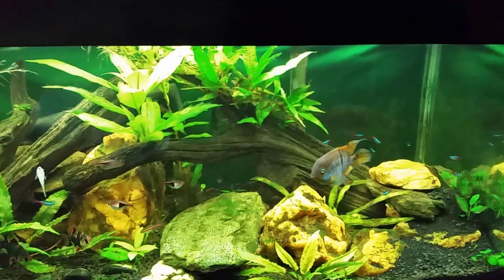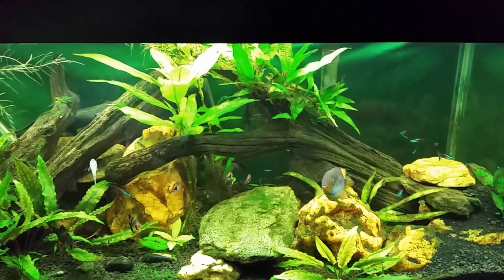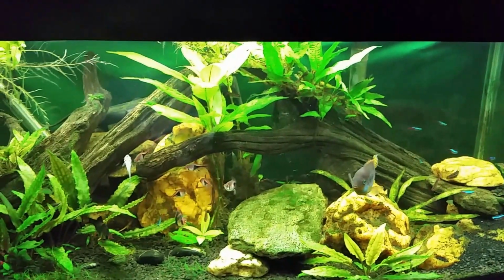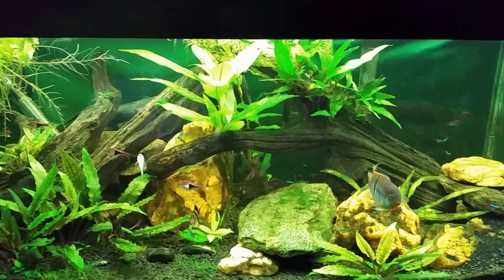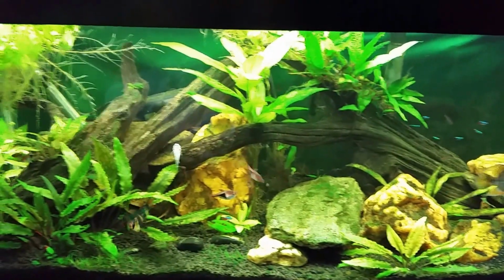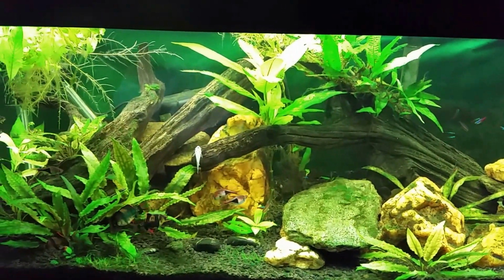He does kind of keep my black ghost knifefish hidden, but I don't really think it's that stressful to my black ghost, and it does make seeing the black ghost more of a rare treat, rather than seeing it swim around the tank all the time. So I don't mind the reclusive fish from time to time, as long as I do see them occasionally.